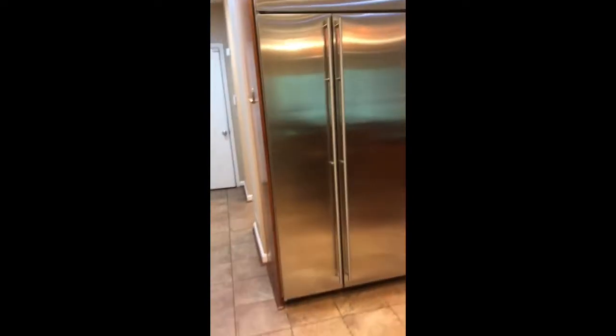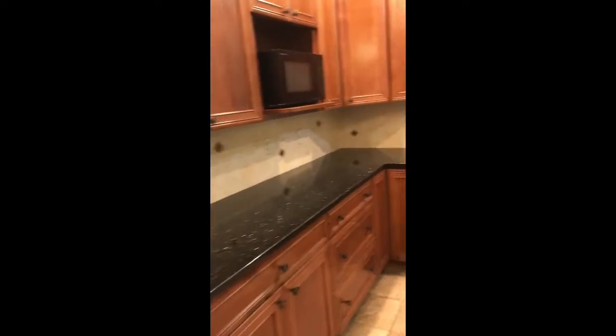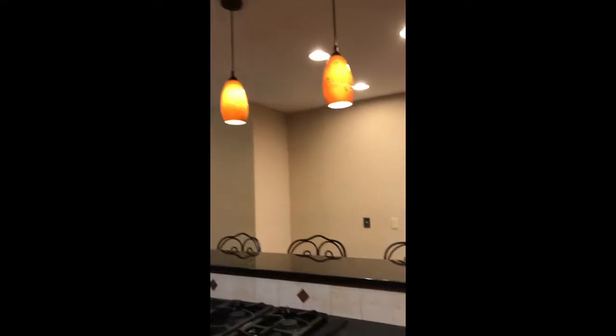the large kitchen, commercial size refrigerator, plenty of cabinets, double oven, 6-burner stove. The chef will never be alone, as there's plenty of seating at the bar area. And then also back here in a morning room with a matching granite table. And all of these substantial bar stools convey as well.